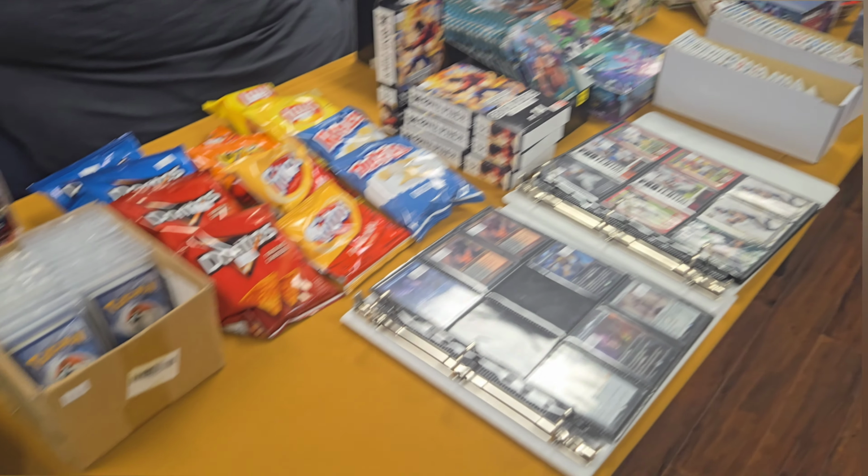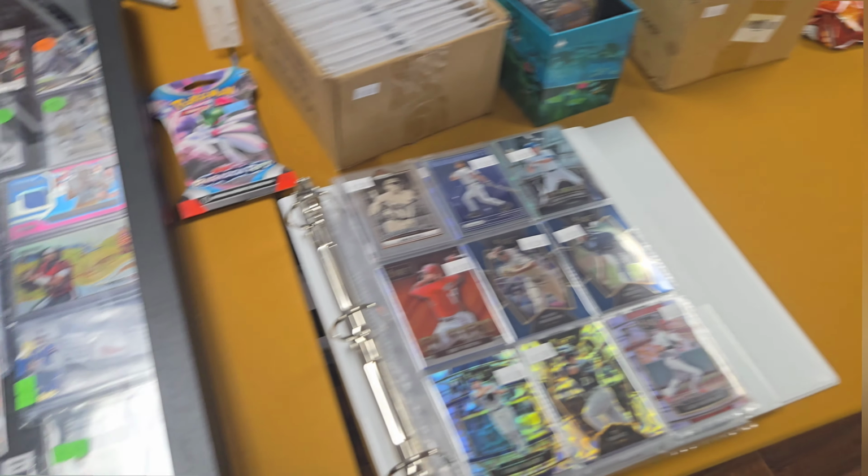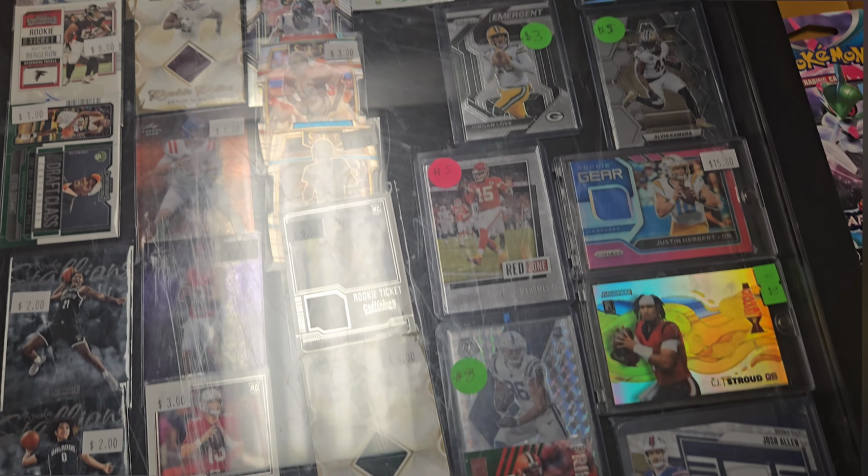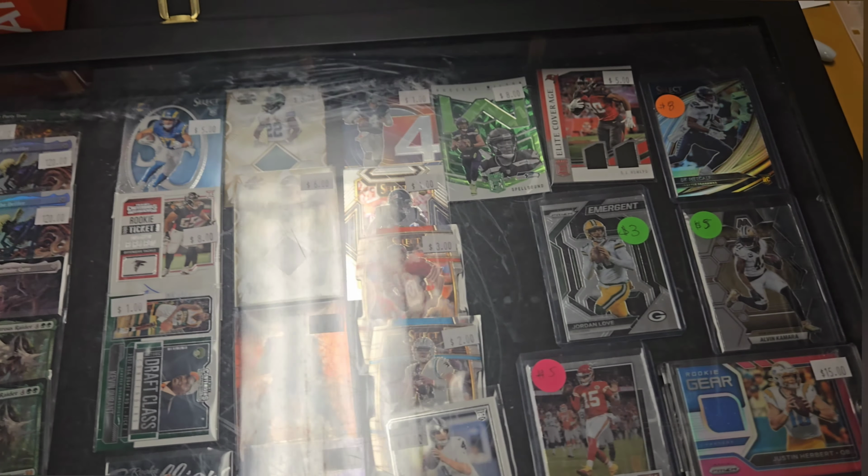Now this is a table I wish I spent more money at. These guys were just getting into sports cards and they had some great prices. Nobody I was looking for, but next time hopefully we can get a deal done.